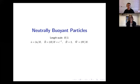So first of all, I'm going to be thinking about neutrally buoyant particles, so particles which have the same density as the fluid in which they are. All the results are set with the length scale of half of the height of the channel at the origin, so that's h on 2, and the carets are just the particle radius, the duct bend radius, the height and the width of the duct, all scaled with h on 2. So because I've scaled h with h on 2, it always has a height of 2 at r equals 0.